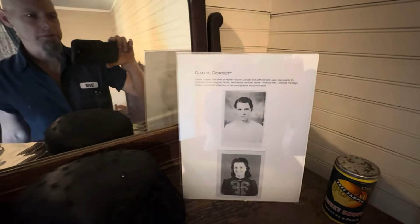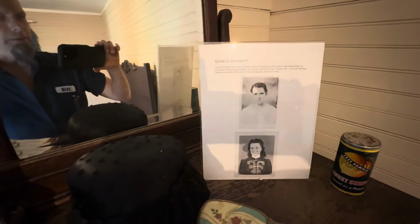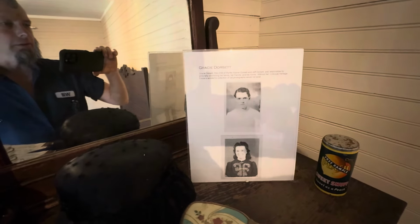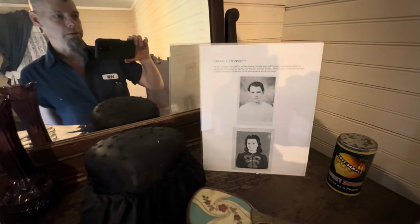Gracie Dorset, the first child of Myrtle Hoover Dorset and Jeff Dorset, was responsible for pictorially chronicling her family and her friends in her home. Without her, Linbrook Heritage Estate's wonderful collection of old photographs would not exist.